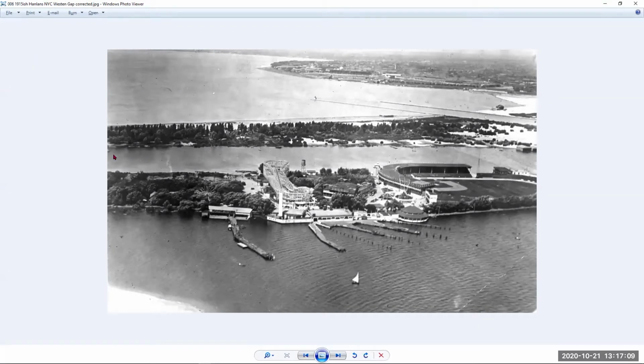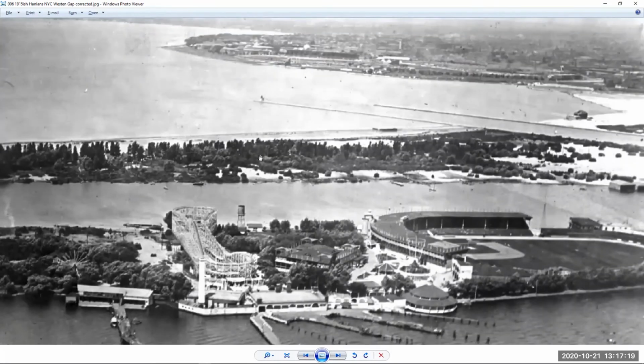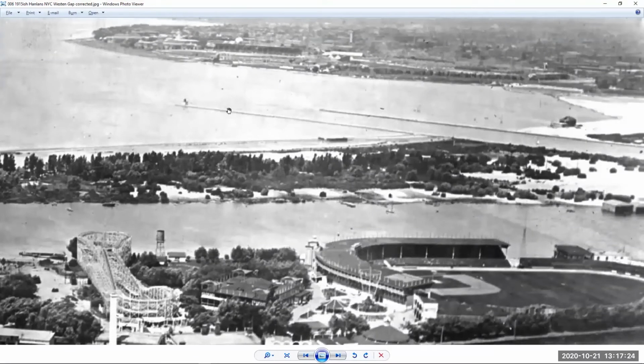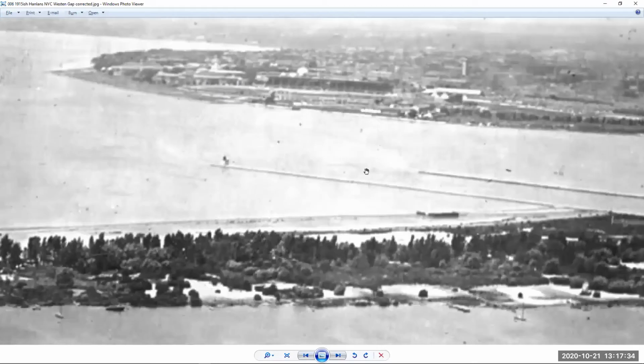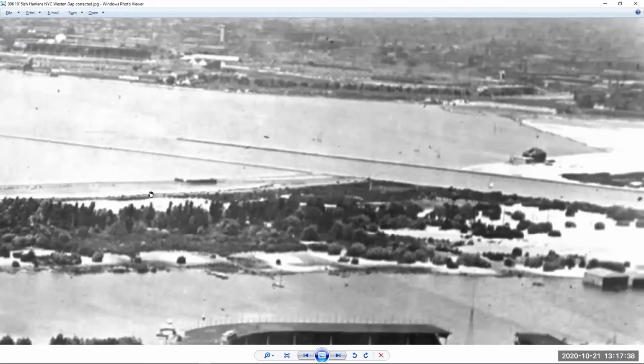So the dredging filled in this entire area here and portions of this. This photograph I think is quite interesting because it's taken right at the time when the Western Gap had been built. That little nub out there is the little lighthouse that's still there, it's now built into the airport land. And there's the old National Yacht Club.